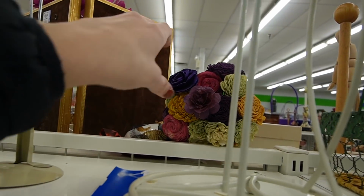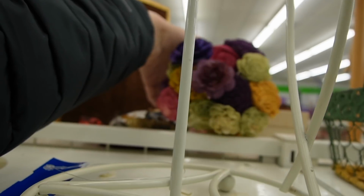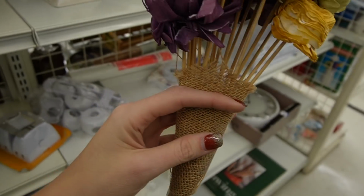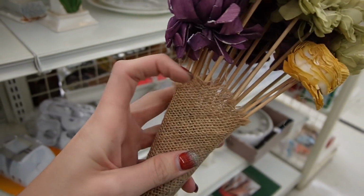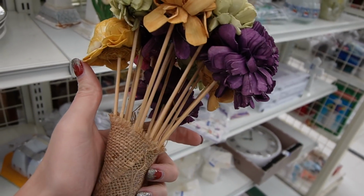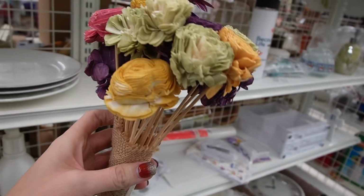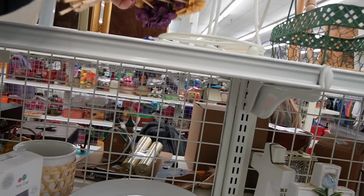My goodness, will you look at that? Beautiful wooden flowers. Those are so pretty. It's unfortunate that some of them are broken. That's kind of a bummer. It is a pretty little bouquet, but I think the damage is just too much.